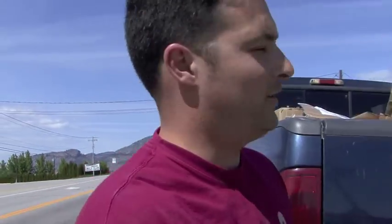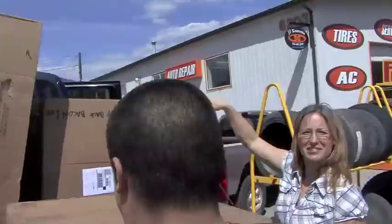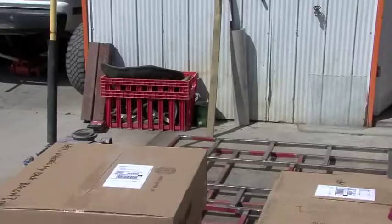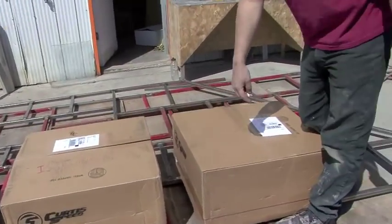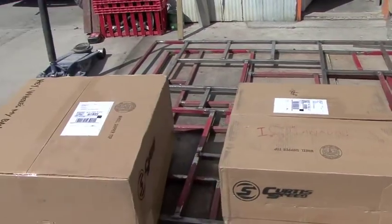My buddy's playing pranks on me. My buddy from California, Mike Curtis, just sent us some really great wheels, but it looks like he was playing with us a little bit. Maple Leafs, thinking he's funny. I love Canada. Where's my back bacon?